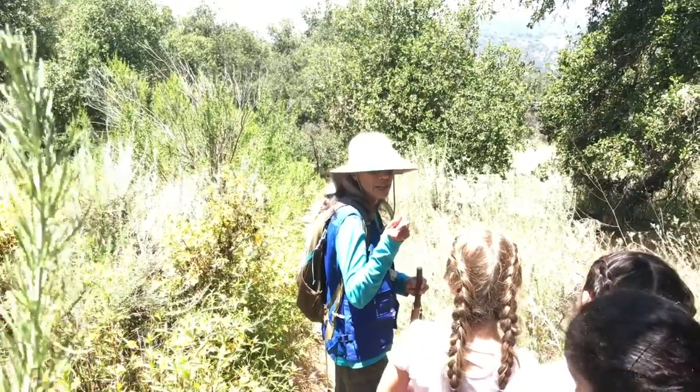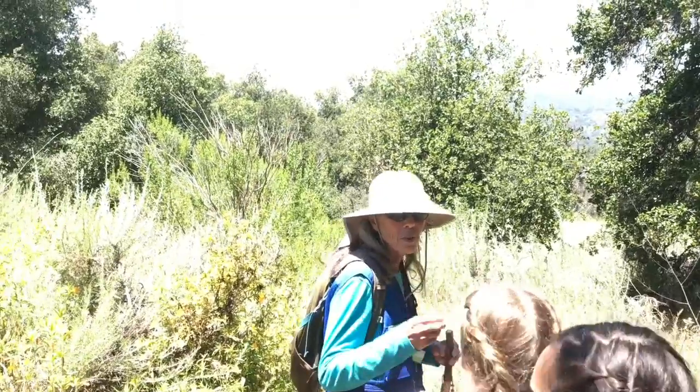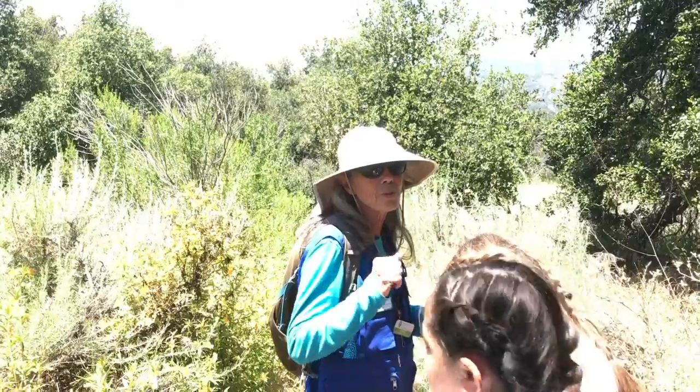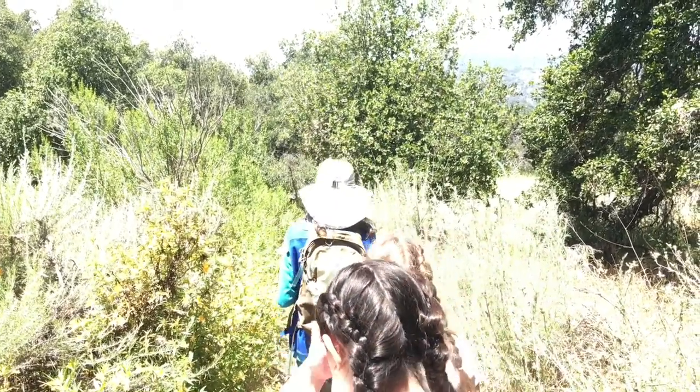Protect themselves. Yeah, so that's a way that they can be protected. So animals are less likely to want to nibble a plant that has thorns. I don't like that. It's like a cactus, though.